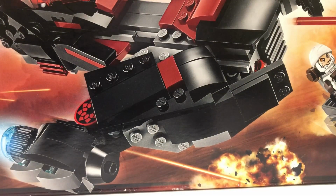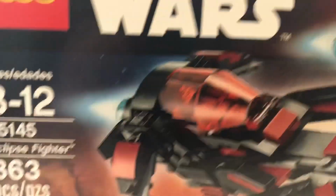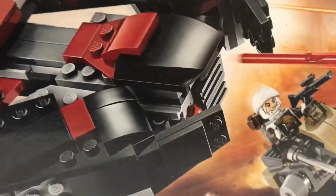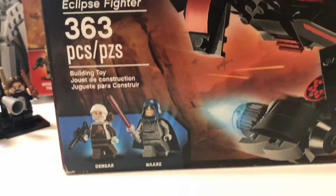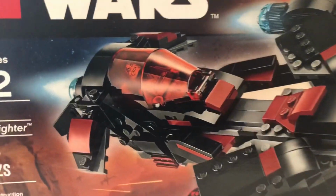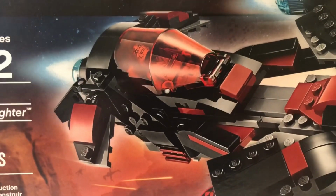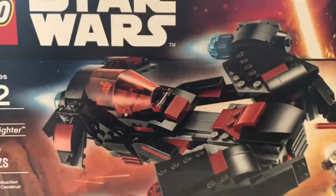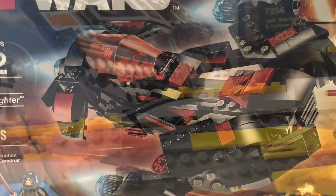The next thing I got here doesn't really go in chronological order with anything else. I got this quite a while ago and just haven't gotten around to opening it. This is the 2016, I'm pretty sure it's 2016, 75145 Eclipse Fighter. I know that this isn't a super loved set because it's from the Freemaker Adventures, but I think it's a pretty cool ship. I've only got one other of that Dengar minifigure. I don't have that Nare minifigure. I got this on clearance at Walmart, and it looked like it hadn't been touched by people for a long time, for like $16. It's not the best deal I've ever gotten at Walmart, but it's retired, it's obscure, who knows. It's cool, I like it. But this was a long time ago, so this definitely isn't in chronological order.